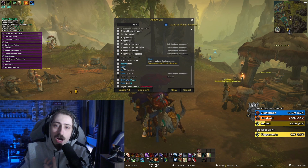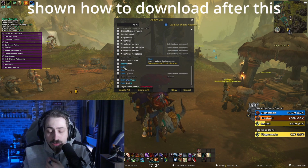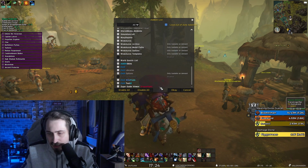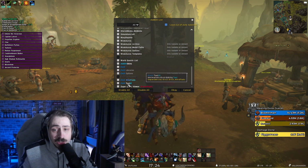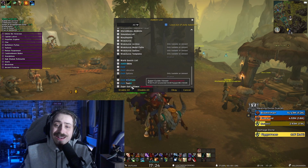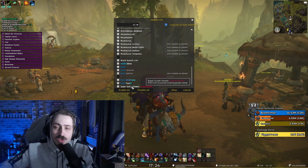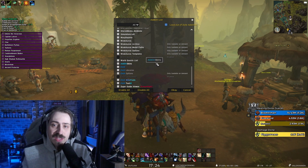Add-on skins. ElvUI, which is the main dependency. You need this to make this whole UI work. ElvUI WindTools, which just gives a nice effect and a few little extras. ElvUI ToxiUI, which is the UI. And I have Zygor's as well for full zone completion and stuff like that. So those are the full list of the add-ons that I am using.